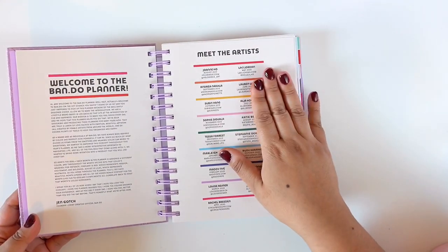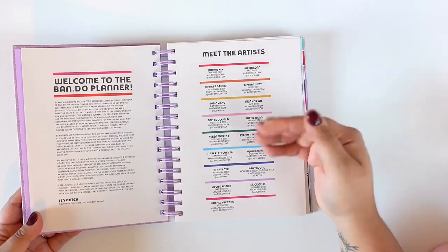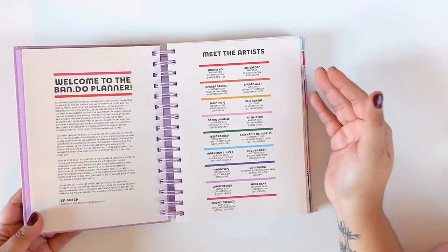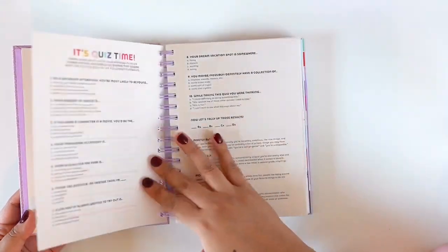You get to meet the artists, just like the last one that I showed you guys. I love that they not only give props to the artists, but they tell you how to go and follow them. And I follow a lot of these artists on Instagram, and their artwork is just beautiful. I love seeing what they create. So I love that this page is in here.